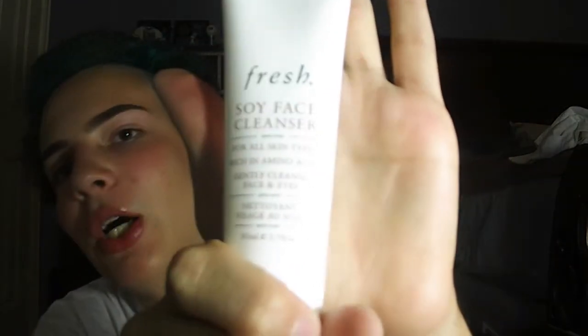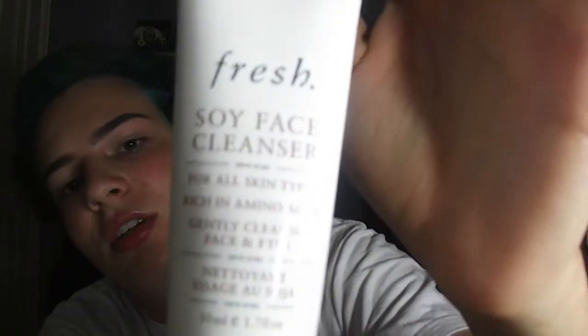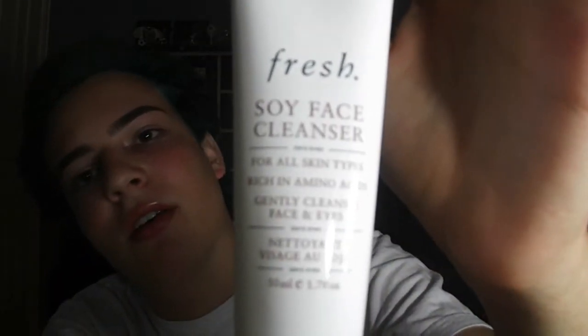So I have this Fresh soy face cleanser. This is the smaller size. It's from, you know, in Sephora when they have that thing before you check out. I got this one. It was $15. It's the smaller size, and then the bigger size I believe is $35.